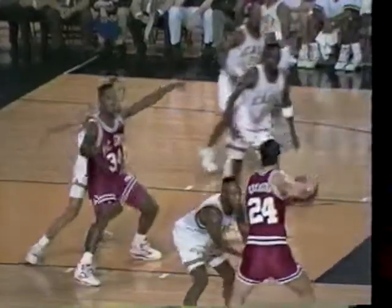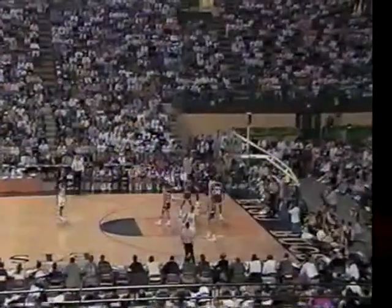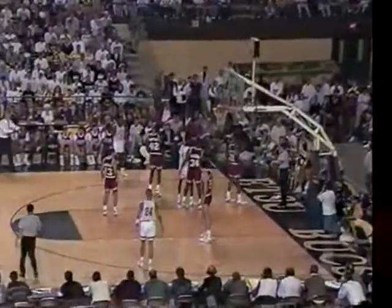Play Gugliotta made a moment ago. Watch him go to the hole. We can see not a lot of help there, Randy, as Gugliotta takes the ball to the bucket. He just jams it right over East Tennessee State. Rodney English went up with him, but Gugliotta, standing at about 6'9", 230 pounds, very strong physically.